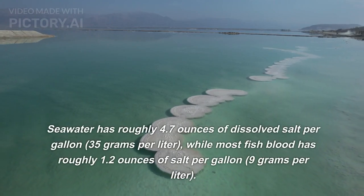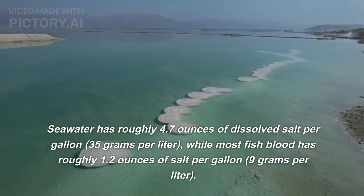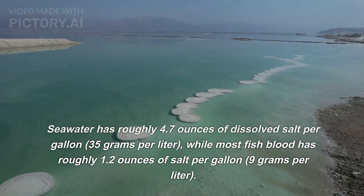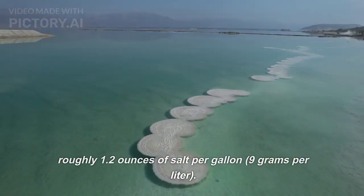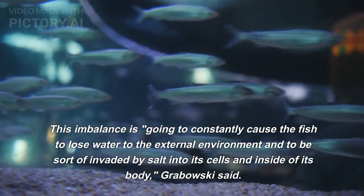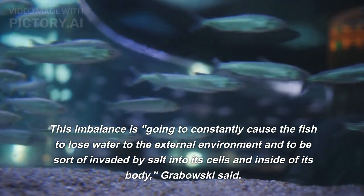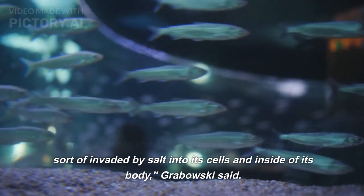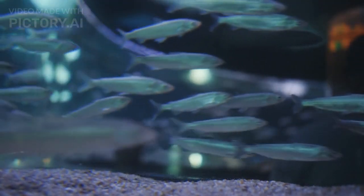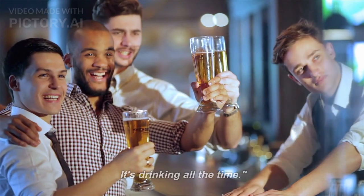Seawater has roughly 4.7 ounces of dissolved salt per gallon, 35 grams per liter, while most fish blood has roughly 1.2 ounces of salt per gallon, 9 grams per liter. "This imbalance is going to constantly cause the fish to lose water to the external environment and to be sort of invaded by salt into its cells and inside of its body," Grabowski said. "A saltwater fish is always thirsty. It's drinking all the time."